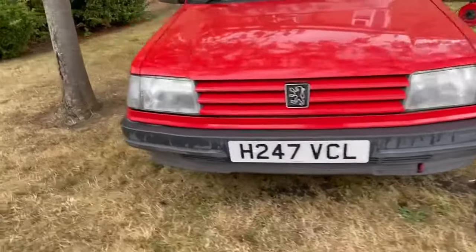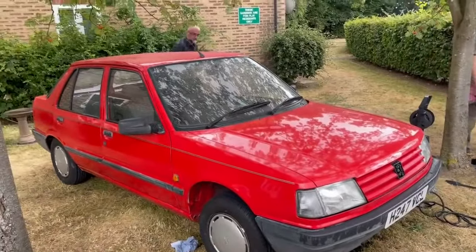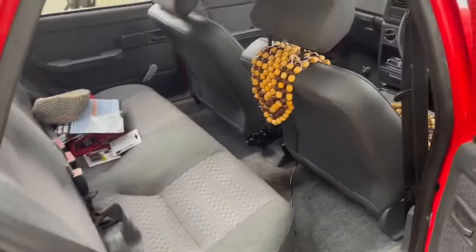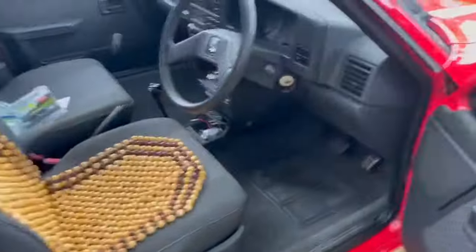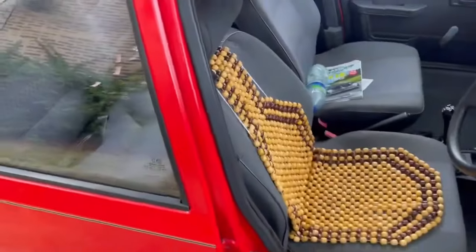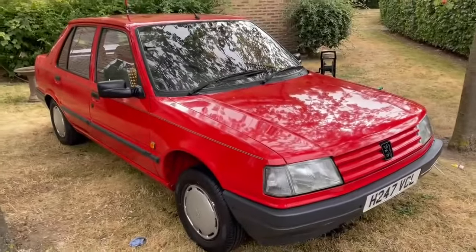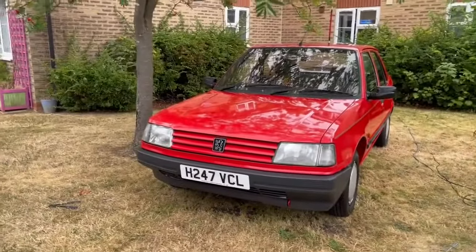There's another mate just helping get it done because we were running out of time. The paint has come up lovely, so we just blacked up, as you can see, all the plastics, put the wheel trims on, and it has really come up well. That interior for a car of this age and mileage is just brilliant. The beaded seat cover obviously covers up the hole in the seats, which was a shame because that's the only damage in there. Other than that, interior is brilliant. Even I'm surprised at how well it has come up. The shine on the paint, the plastics, it's all come up really, really nicely.